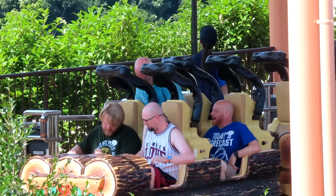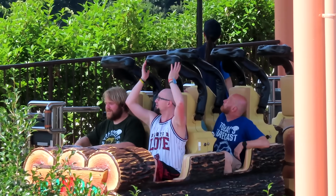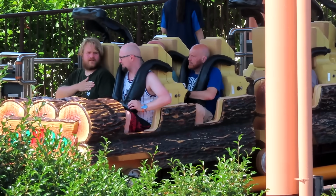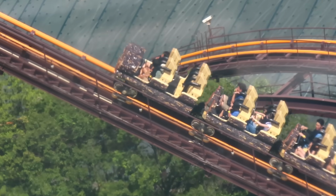You sit down on your Togo train and notice it has over-the-shoulder restraints. Wait, I thought this coaster didn't have any inversions. Hold on, let me check. Yep, no inversions. Why this has over-the-shoulder restraints, I have no idea. You also notice there is no legroom in these trains, so try and make yourself comfortable. It's a Togo train from the 80s. If you were comfortable, that'd be kinda weird. So, not off to a great start.